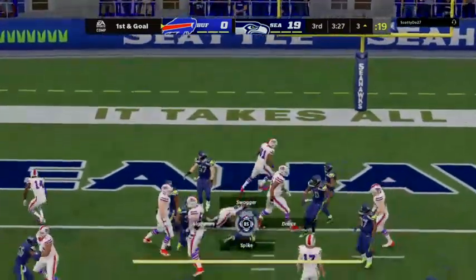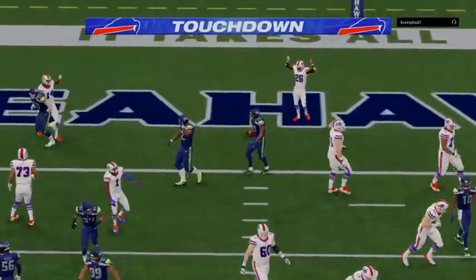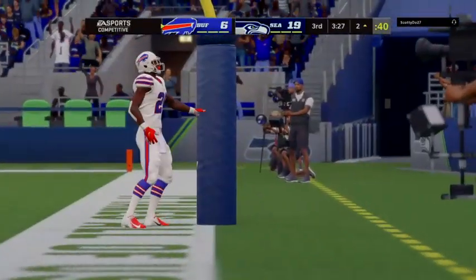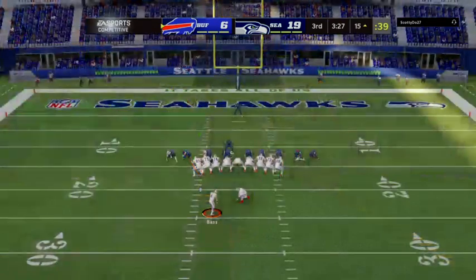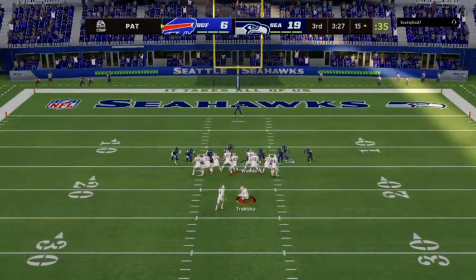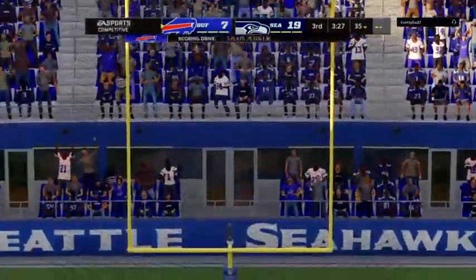Singletary. And he takes it in across the chalk for a Bills touchdown. Devin Singletary, a 3-yard touchdown run. And the Bills cut into that lead. Extra point attempt here still to come. And they're able to cut the deficit to 12.